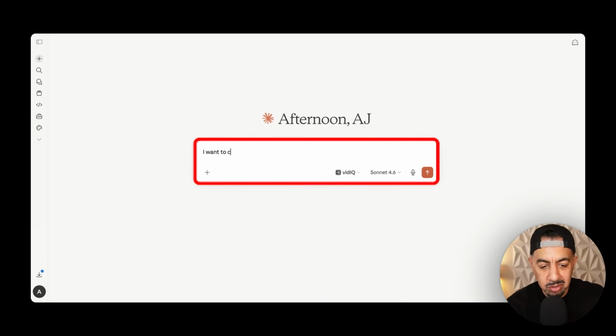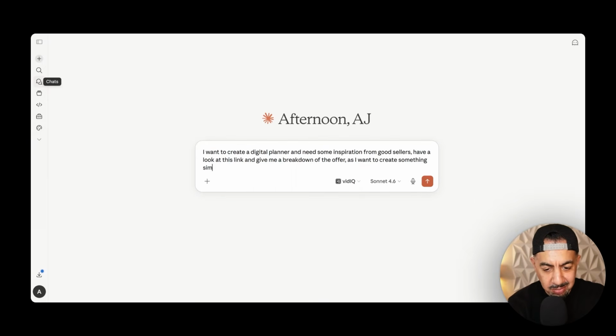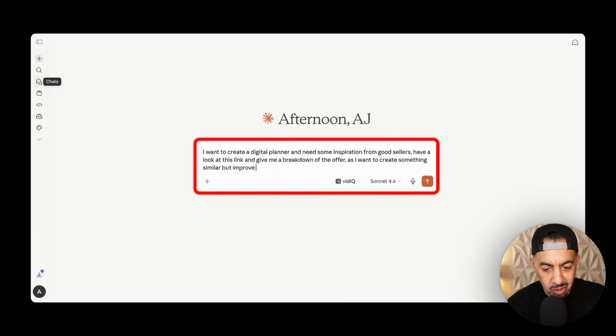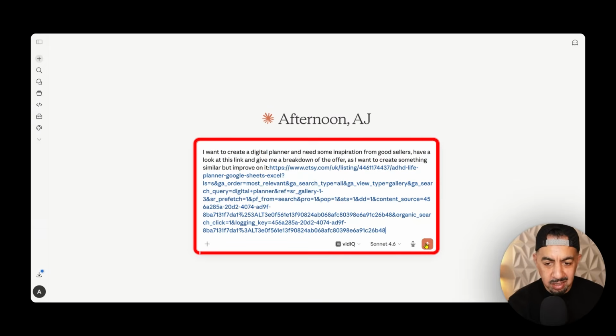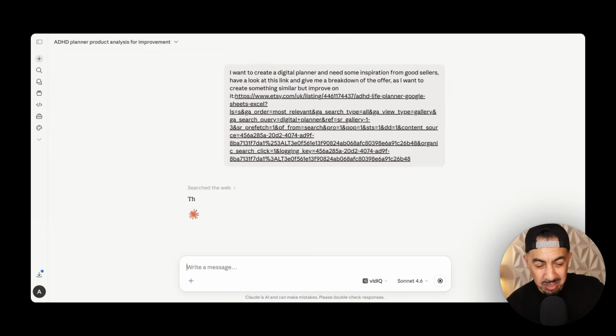I want to create a digital planner and need some inspiration from good sellers. Have a look at this link and give me a breakdown of the offer, as I want to create something similar but improve on it. Okay, so I've done that, and now I'm going to click the generate button. So now it is going to study the listing. Remember, a good idea to give maybe 2 or 3 good listings, especially in that sub niche.